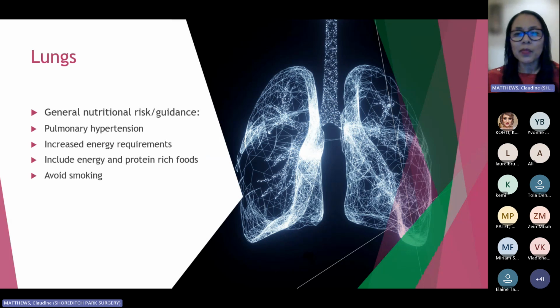I remember a patient when I was working on the sickle cell service who experienced pulmonary hypertension and was really struggling in terms of obviously increased breathing, shortness of breath, and all of that was increasing her energy requirements. And so definitely pay attention to include enough energy and protein-rich foods in your diet. And if you are smoking, definitely avoid smoking, and stop smoking if you are smoking.